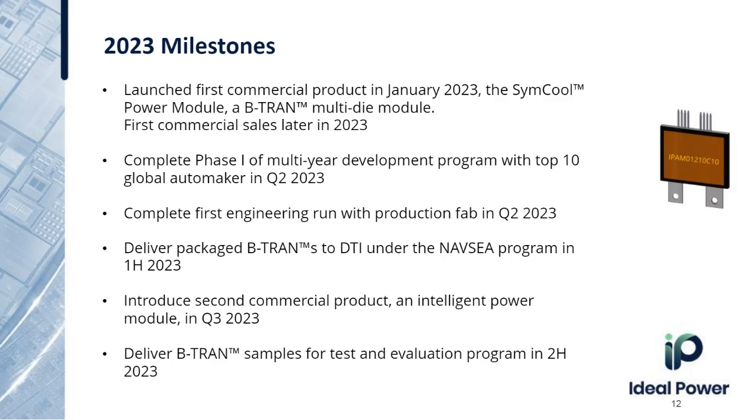We also plan on introducing our second commercial product, really leveraging that SimPool power module by adding an integrated driver. That's really for industrial applications, renewables, energy storage, and other industrial uses. We expect the introduction of that product in the third quarter of this year. And then we'll deliver B-TRAN samples for the test and evaluation program that I had mentioned to those customers, including the second top 10 global automaker, in the second half of 2023.